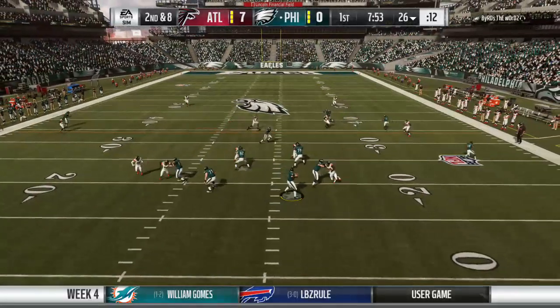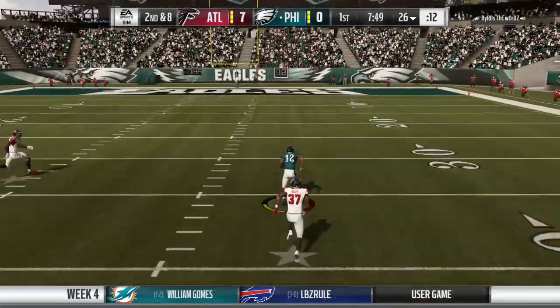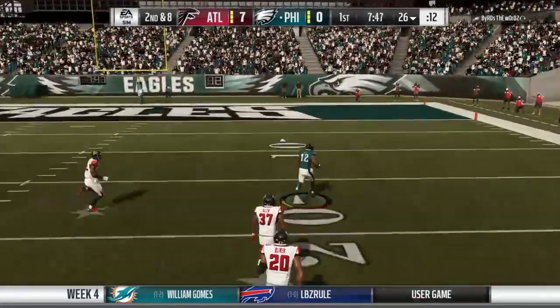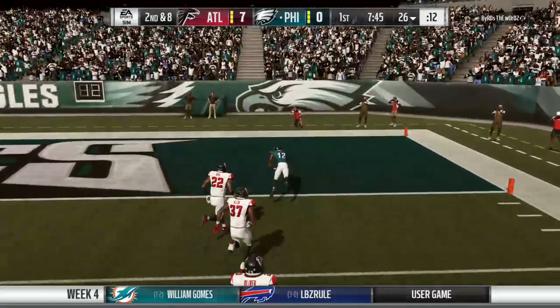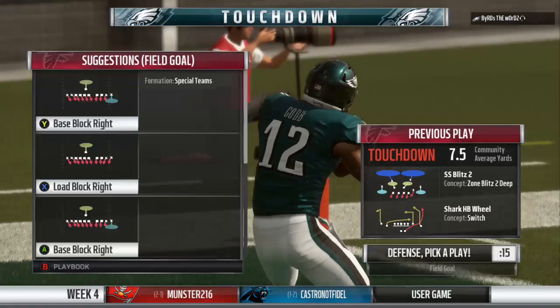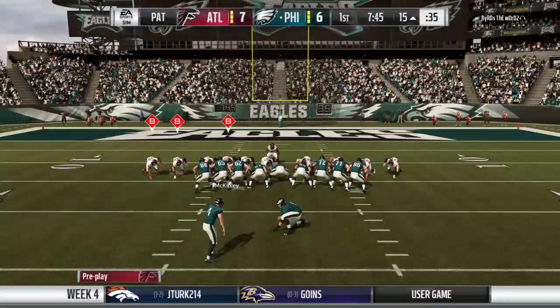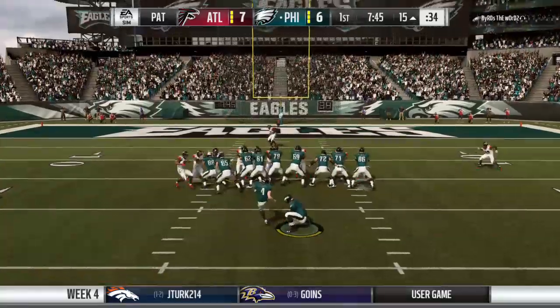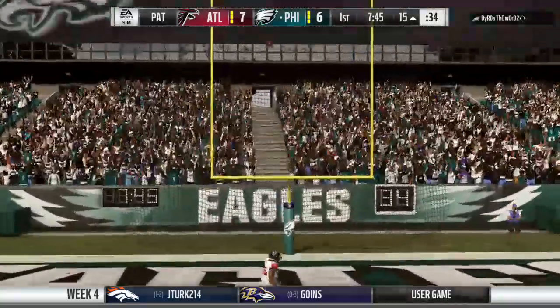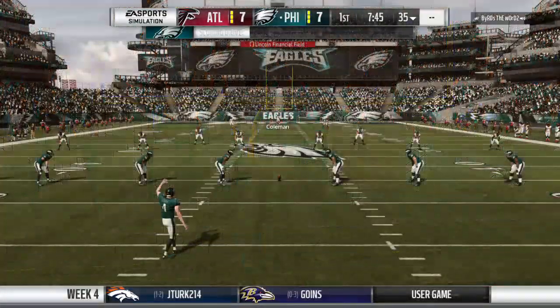Wentz to throw on 2nd down. It gets it over the middle to Cobb. Randall Cobb on the breakaway. Touchdown, Philadelphia. Randall Cobb, his first touchdown on the year. And the Eagles are within an extra point of tying this thing up. Elliott good on the extra point, and we are tied at 7.